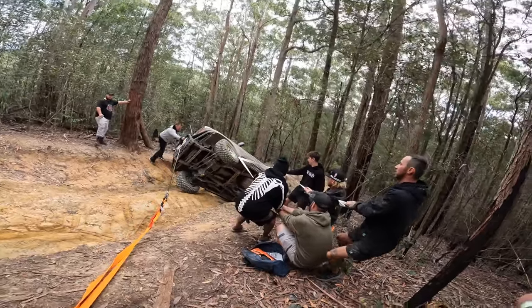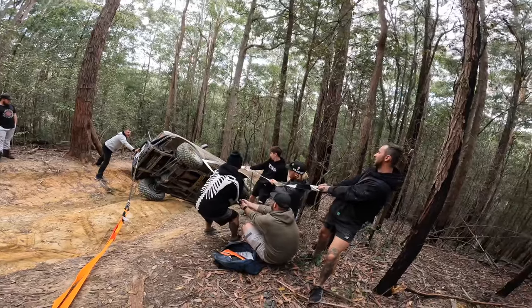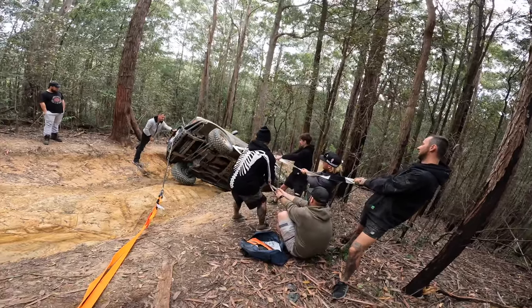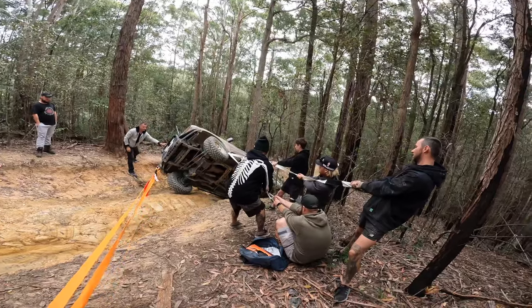Yeah, buddy. I'll move, mate. Stay back to the right. Yeah, out. Your winch is backwards at the moment. Nah, now it's coming out. Go in. Yeah. In. Oh, watch out.